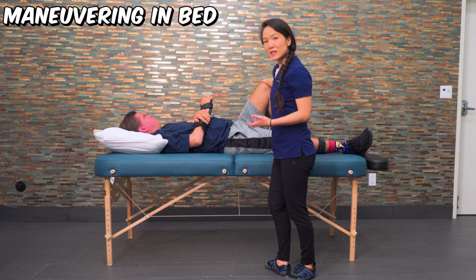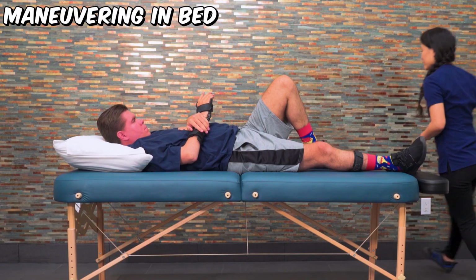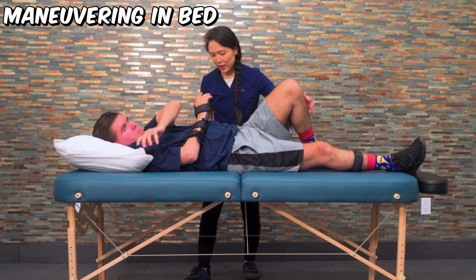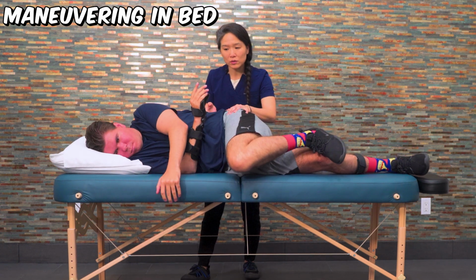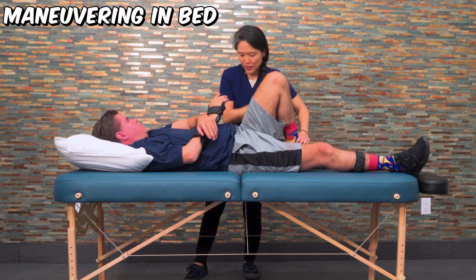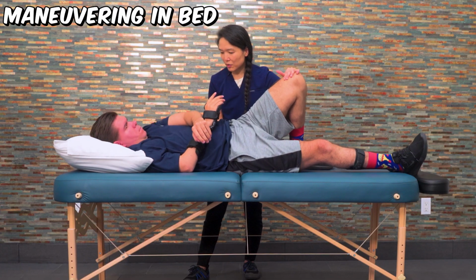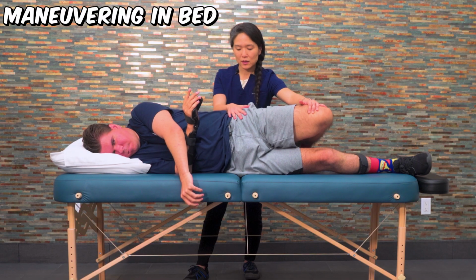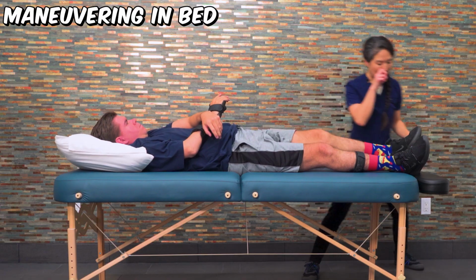Another way to do it that uses the abs more is he brings, so I'm not blocking. Reach this arm for the quote unquote rail and bring this knee up towards your chest, and you're using your abs to roll. Perfect. And come on back. Now this one, you're going to push this leg down into the bed to push yourself onto your side using your butt. So there's two ways of rolling that you can practice. Okay? Good. And come on down.